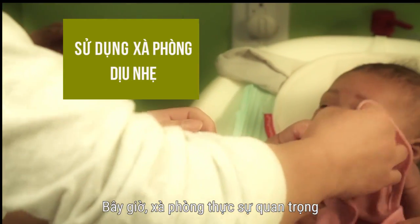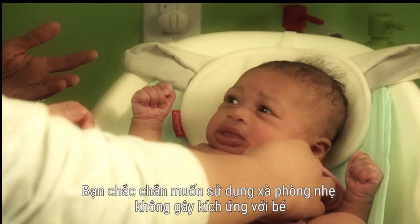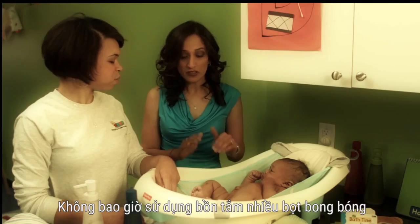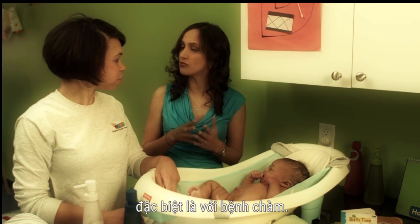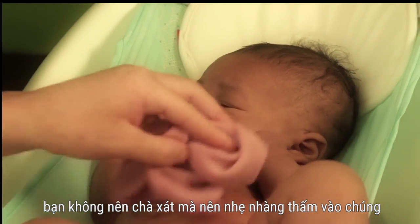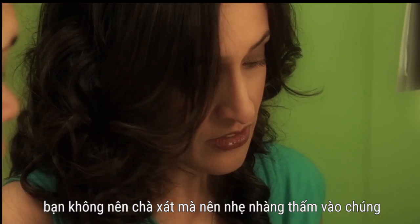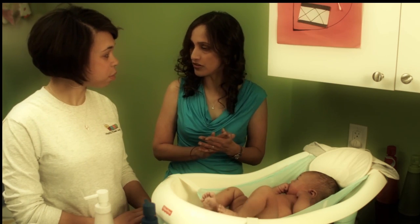Now, the soap is really important. You definitely want to use a mild soap that's not harsh on her, and also avoid soaps that have fragrances or colors. Never put bubble bath in the water, because that can also aggravate rashes, especially with eczema. Certainly with the areas where there's eczema or red rashes, you don't want to rub those areas very much either. Always pat them as opposed to rubbing them really hard, and use as minimum soap as you can. More water is always better for those areas.